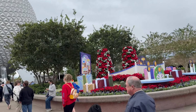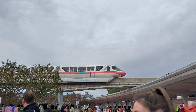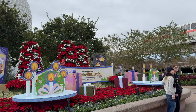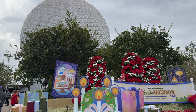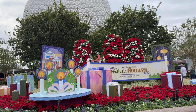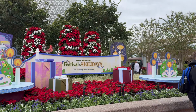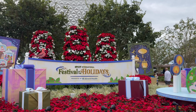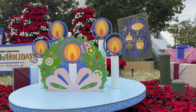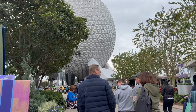Look, there she is. And the Festival of the Holidays. Oh, monorail. Yay! That's so cool. So neat. Okay, here we go. Can you see it? Festival of the Holidays. Fantastic. So cool. Just beautiful. Okay. Let's go. We will walk and keep on walking right on past the beautiful display here at Epcot, and heading towards Spaceship Earth.